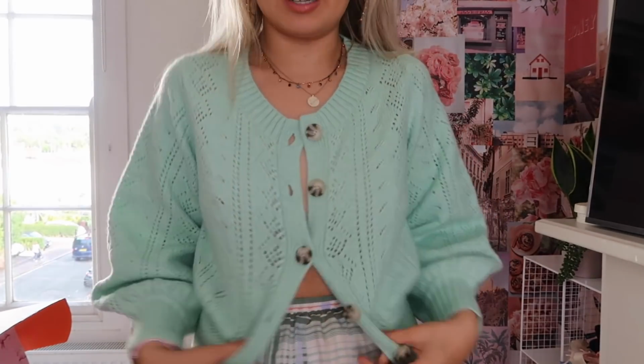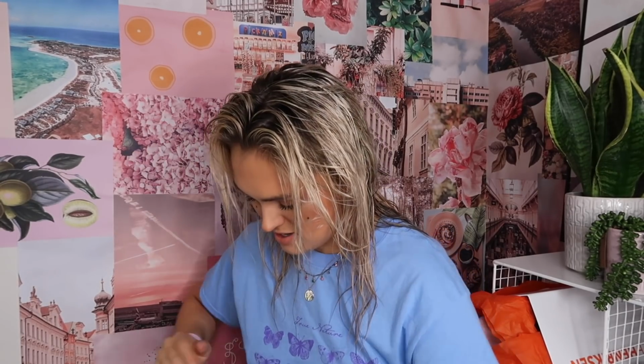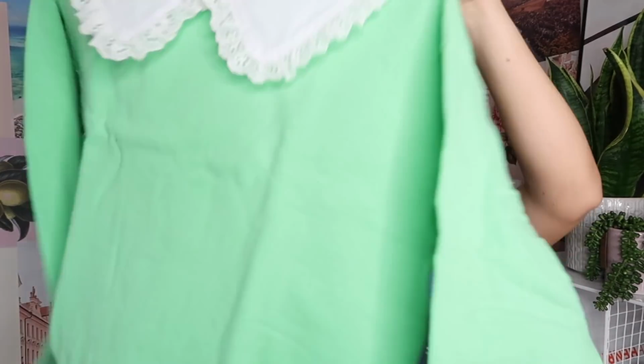And then obviously this cardi, you could literally wear it with a million different things, so useful. Then another thing from Vintage Supply this time that would actually also probably go with the skirt. Don't know how I've managed this, is this little jumper. So it's another green one.